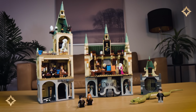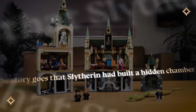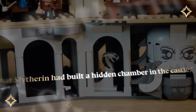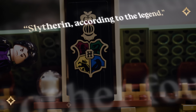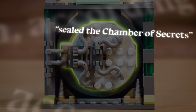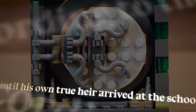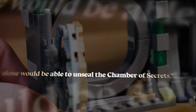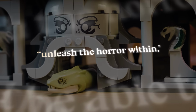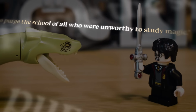According to Professor Binns in the second book, Harry Potter and the Chamber of Secrets, the story goes that Slytherin had built a hidden chamber in the castle, of which the other founders knew nothing. Slytherin, according to the legend, sealed the Chamber of Secrets so that none would be able to open it until his own true heir arrived at the school. The heir alone would be able to unseal the Chamber of Secrets, unleash the horror within, and use it to purge the school of all who are unworthy to study magic.